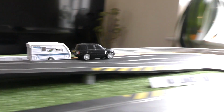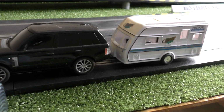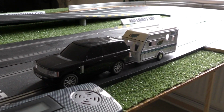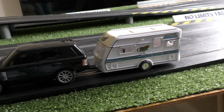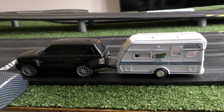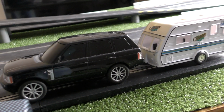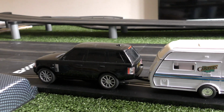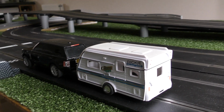So there you go, folks. It works, and that is fantastic news. What a credit to Gary, really, to making this thing work. First of all, a big thanks to Peter Wild for giving this Caravan to the channel, and I'm not sure whether Peter did intend us to do this with it, but we've done it, and not only does it work well. It's one of these things where I think we can now start looking to set, of course, a lap time to see how fast this Range Rover and Caravan can actually get around my track.